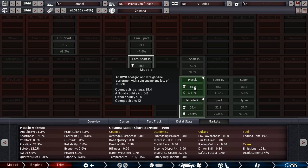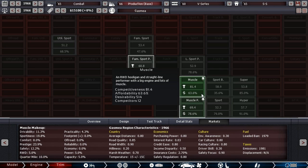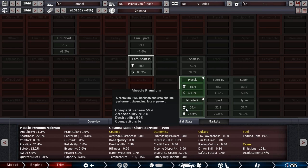Now, I would like to make an ultra-competitive muscle premium. A halo car for our company that I want to dominate this muscle premium. 81.4 is great, and we're going to really take it to these other bigger manufacturers. But I want to have a car that just blows them all out of the water and will build interest in the rest of our model lineup.